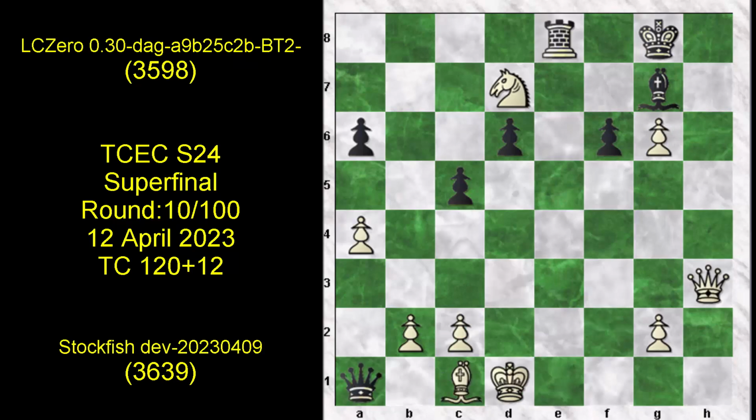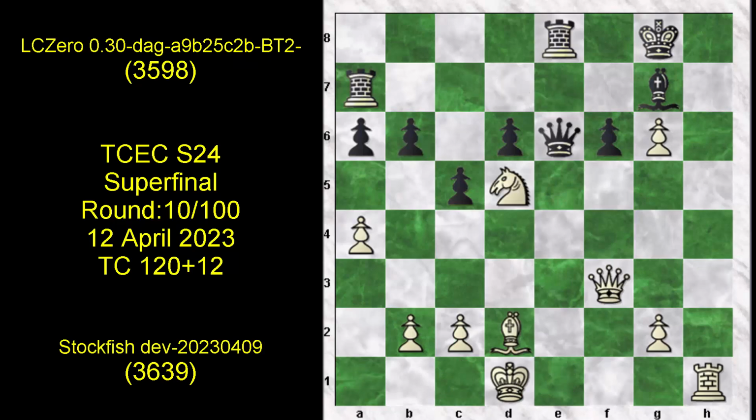Coming back to the game, after queen e6, Stockfish came up with the most human move and, having chosen to attack the queen, queen d7 led to this way forward.